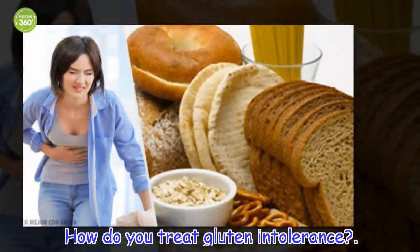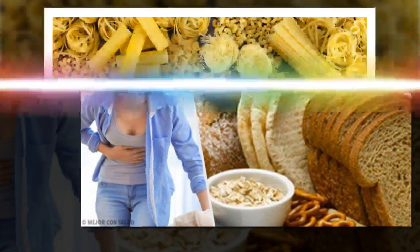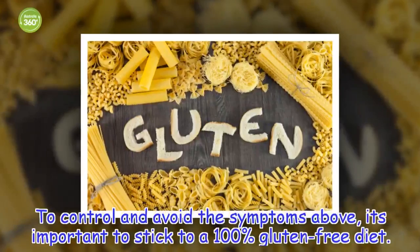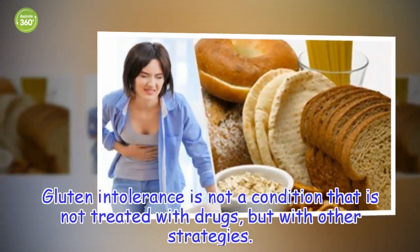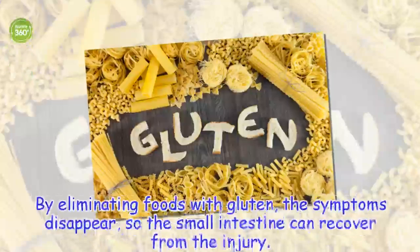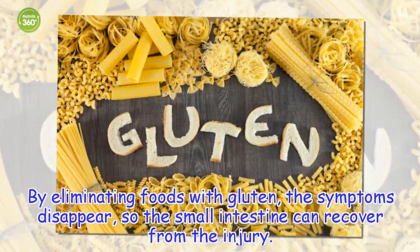How do you treat gluten intolerance? To control and avoid the symptoms above, it's important to stick to a 100% gluten-free diet. Gluten intolerance is not treated with drugs, but with other strategies. By eliminating foods with gluten, the symptoms disappear, so the small intestine can recover from the injury.